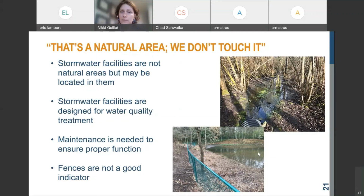And this bottom picture is a stormwater pond. We really want to emphasize that it's not a natural area, because stormwater facilities have to provide water quality treatment. We're looking for them to do a job. It's a working landscape. And that mentality that we stay out of it, we don't touch it, doesn't help the pond do its job. In this case, they had some blackberry in the facility and some trees on the banks. Those are not helping that facility do the work it was intended to do. The investment that was put in there was for treating stormwater. So we need to get it working.